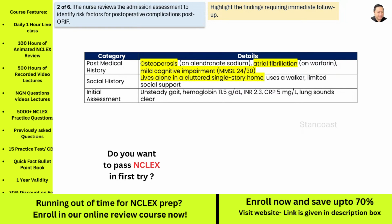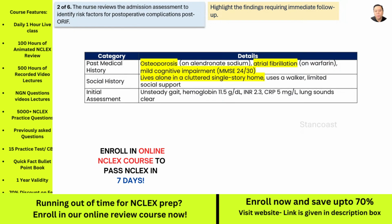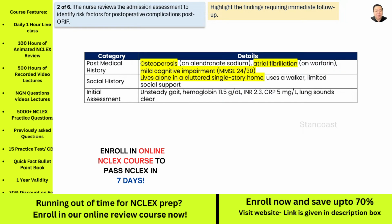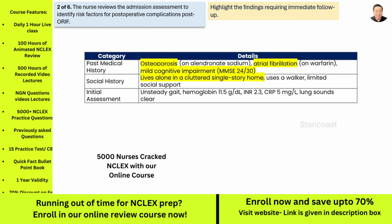Now, what else do we need to highlight here? We have lives alone in a cluttered single-story home. This social detail has clinical consequences. This is very important. The discharge planning is going to be tricky here because the patient is a fall risk at home already. She had a fall and she has a poor support system, and the home environment is not safe. It said that her home setting is cluttered. So these can derail her recovery unless these are all addressed early on. Now, what else do we need to highlight? There's that unsteady gait, which is a key factor in the fall that led to her injury. And if we are not going to correct this, or if we're not going to support this after the surgery, she's a high fall risk again.